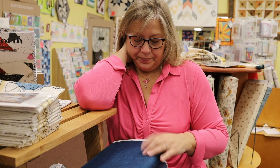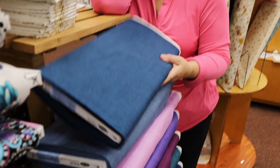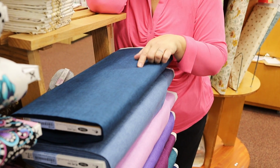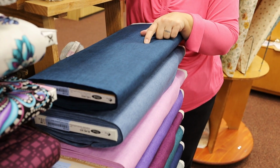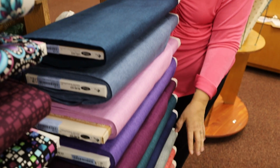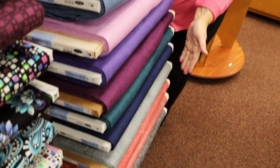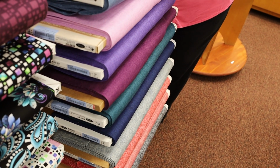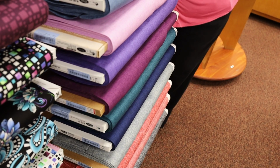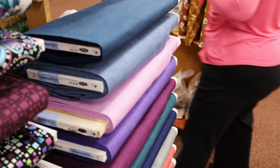So this blue, you can't have enough blue. No, and why are there so many different shades of it too? There are, but this, because it's tonal, because it has kind of a dark and a light and a medium in it, and that's the way all these are. I can see these really blending with more than just one color because of the tonal depth of it. So if you're looking for some fun solids, I would recommend those for sure. Don't want to miss that.